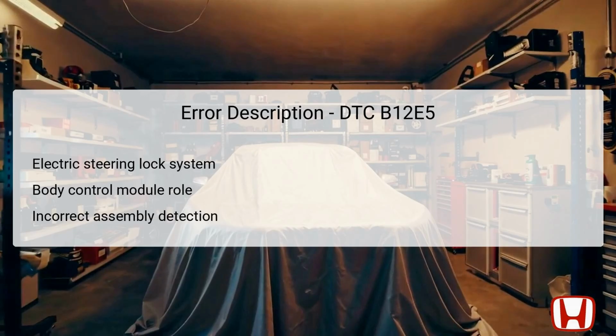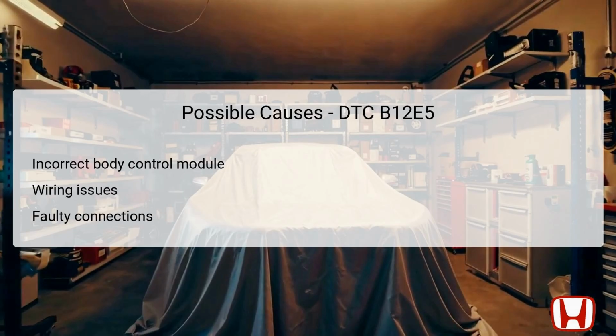The electric steering lock is chiefly located near the steering column and is integral for providing security by immobilizing the steering when the ignition is off. This function is especially important for preventing theft and ensuring the vehicle remains secure when parked. Several possible causes can lead to the occurrence of DTC B12E5.